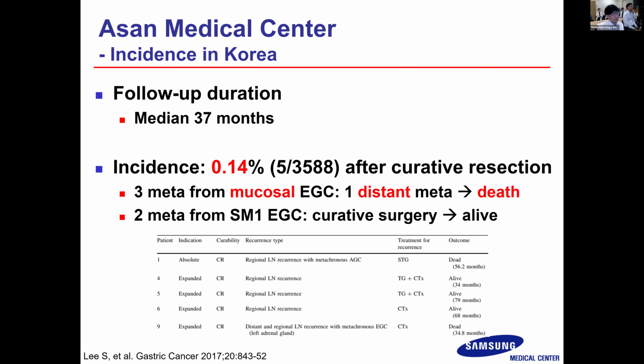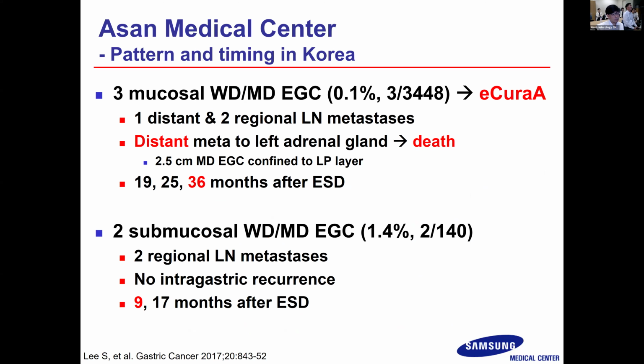Among five cases of extragastric recurrence, three were from mucosal cancer and two were from SM1 cancer. Timing of extragastric recurrence was from 9 to 36 months after curative ESD. All three mucosal early gastric cancers with extragastric recurrence met the ECRA-A criteria again. And distant metastasis also occurs from mucosal early gastric cancer cases, even those confined to the lamina propria layer. And this patient died of gastric cancer recurrence.